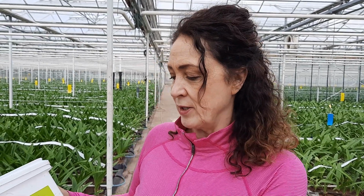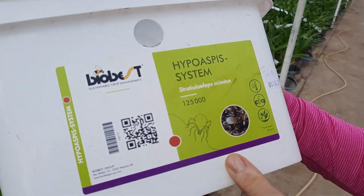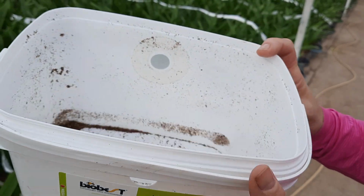Because of the environment, there's a lot of chemicals that we used to use that are now banned because it's not good for our world and our earth. So the chemicals that we are allowed to use are not that effective. What a lot of farmers are turning to is biological warfare, good bugs. Gerard has these bugs, and it's sustainable crop management from BioBest. And these bugs are self-sustaining, so they reproduce themselves.